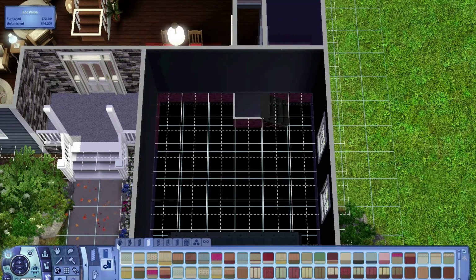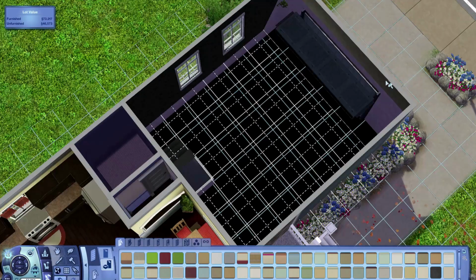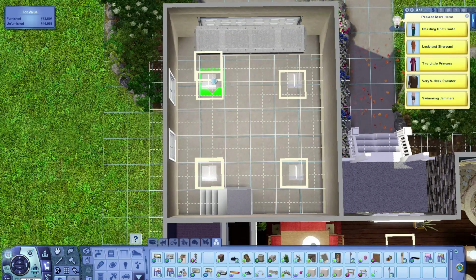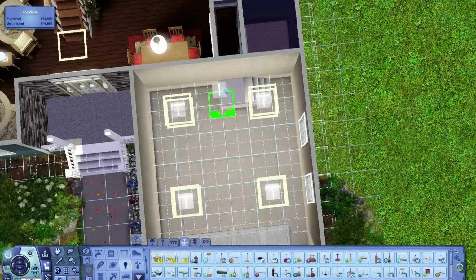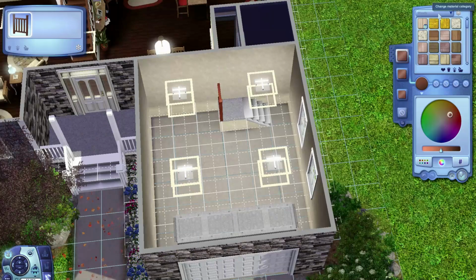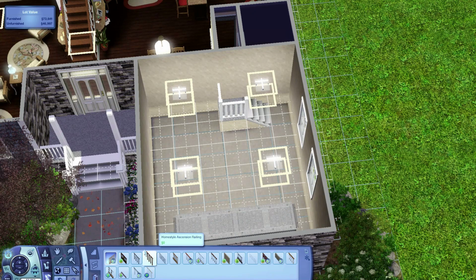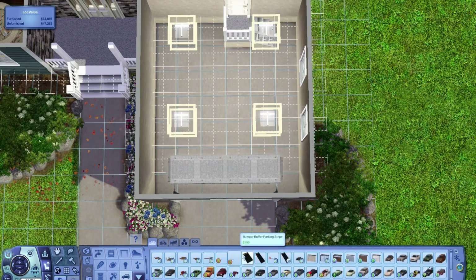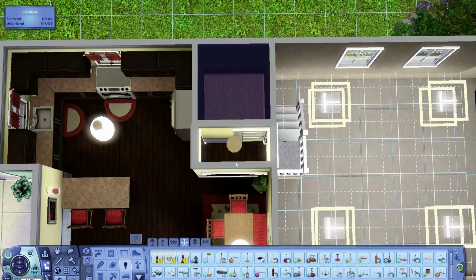So here's the garage. I don't know why I always put doors in and steps. There's other Simmers that don't even bother. I don't know why I do. Why do I allow it so my Sims can actually walk into the room? Probably not the best thing to do, but I feel like it's more realistic.